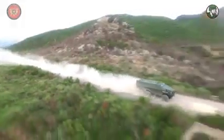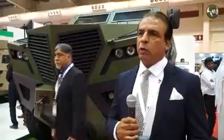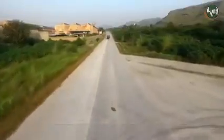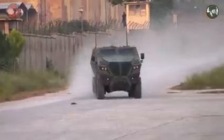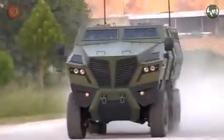We are offering very high protection levels in terms of ballistic and mine protection. It is a big vehicle with a lot of internal volume, so you can easily have 10 to 12 people inside. You can put a very heavy weapon system on this vehicle as well. So the Hamza series is basically chassis-based, heavy MRAP type of vehicles, a combination of an MRAP and an armored personnel carrier.